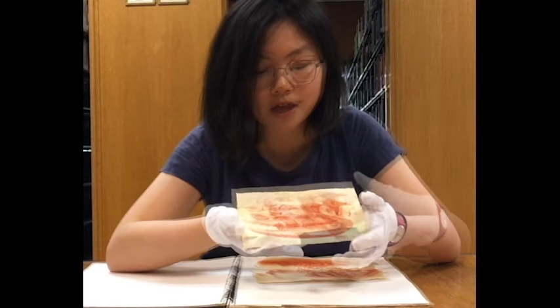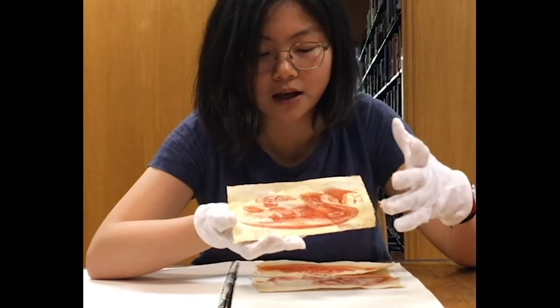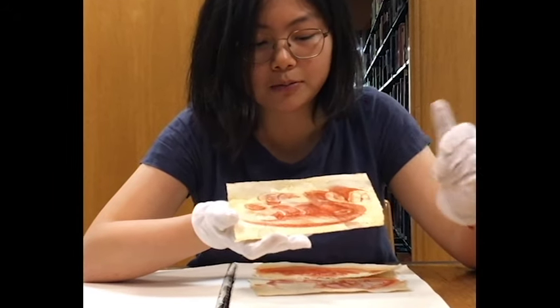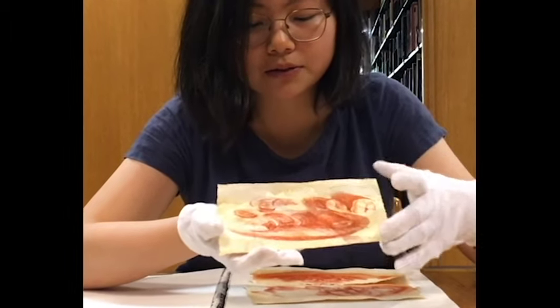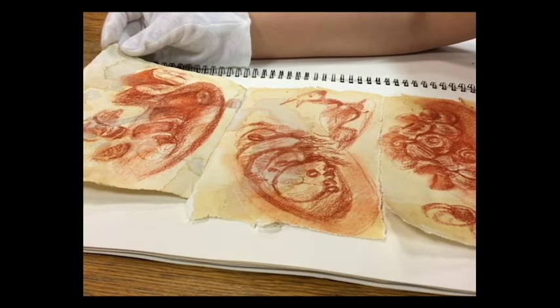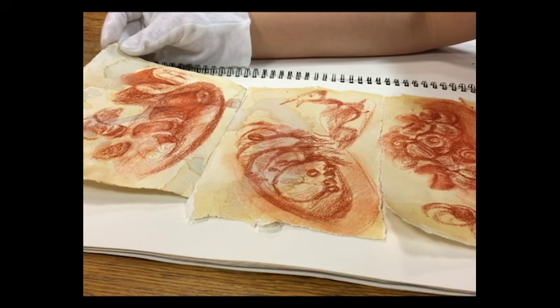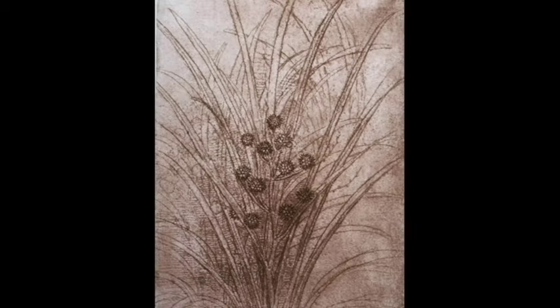We can see here that Leonardo didn't really create any sharp lines. Instead, he moved the red chalk powder around to form different tones. We know that these drawings are rougher compared to his more delicate drawings. However, in his career, he actually did several sketches that are less detailed, such as Leda and the Swan, as well as flower rushes.